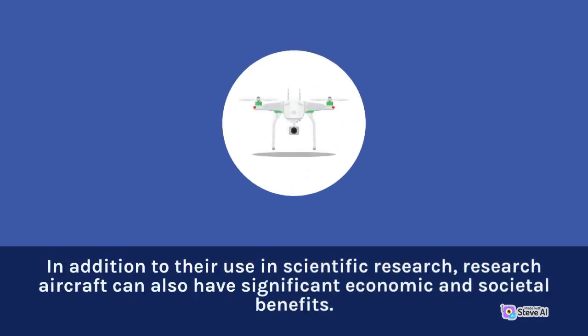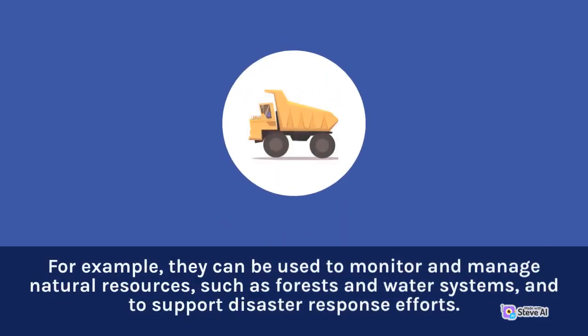In addition to their use in scientific research, aircraft can also have significant economic and societal benefits. For example, they can be used to monitor and manage natural resources, such as forests and water systems, and to support disaster response efforts.